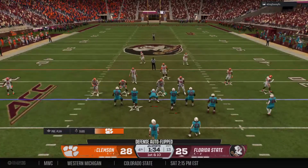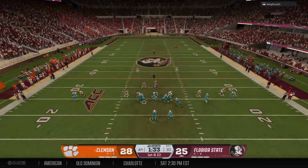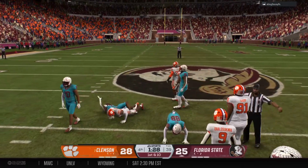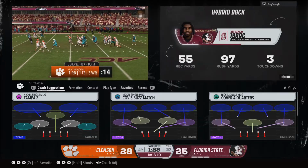The drive starts from their own 25-yard line. They'll run it from the gun. Turning it on! Ripping off a pretty good chunk of yardage. They got it out to the 41 with a first down.